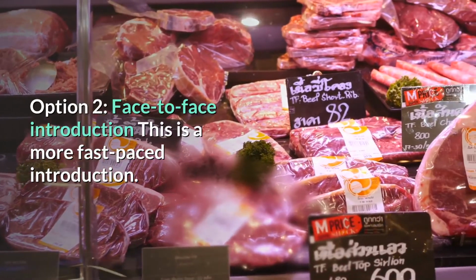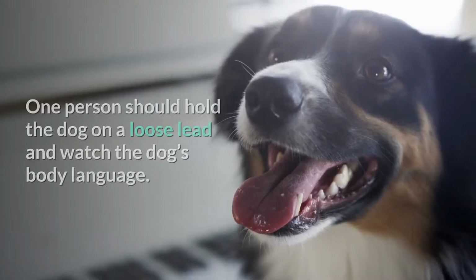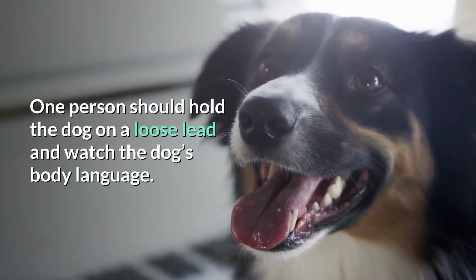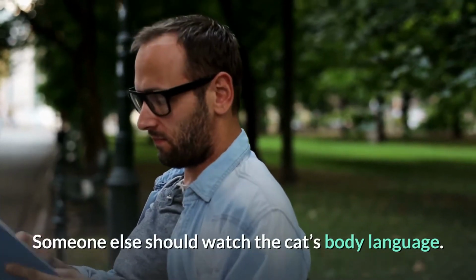Option 2. Face-to-face introduction. This is a more fast-paced introduction. One person should hold the dog on a loose lead and watch the dog's body language. Someone else should watch the cat's body language.